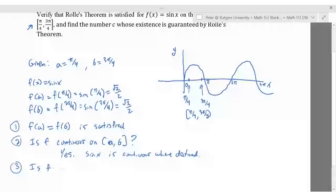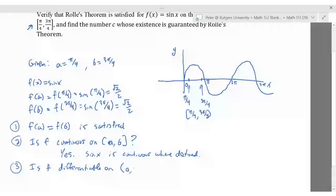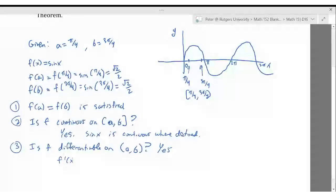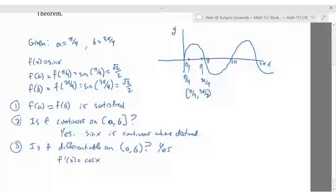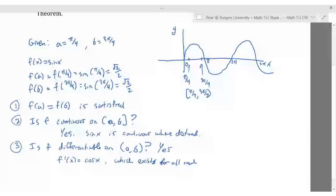Next is f differentiable on the open interval AB. And the answer to that is also yes. Fairly easy to show because we have f prime of x equals cosine x, which exists for all real numbers x.